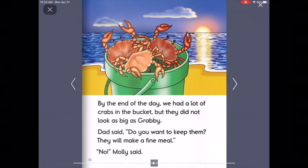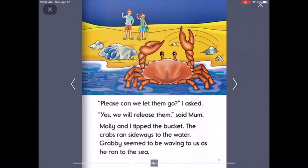By the end of the day, we had a lot of crabs in the bucket, but they did not look as big as Grabby. Dad said, "Do you want to keep them? They will make a fine meal." "No," Molly said. "Please, can we let them go?" I asked. "Yes, we will release them," said Mom. Molly and I tipped the bucket. The crabs ran sideways to the water. Grabby seemed to be waving to us as he ran to the sea.